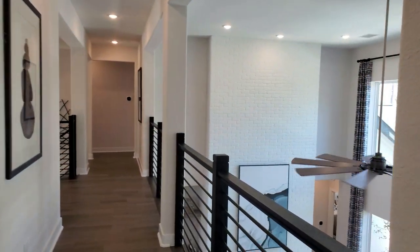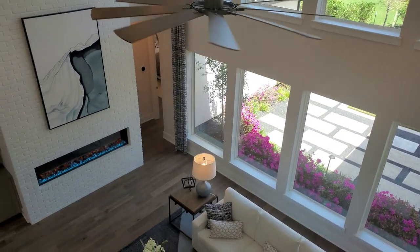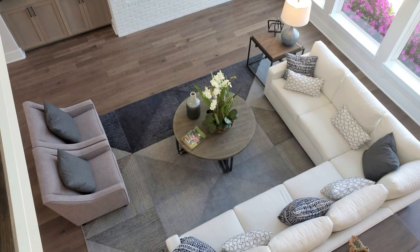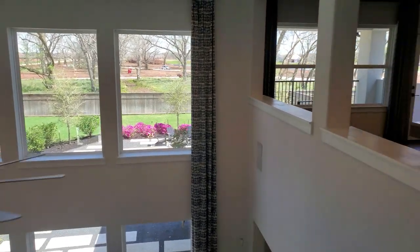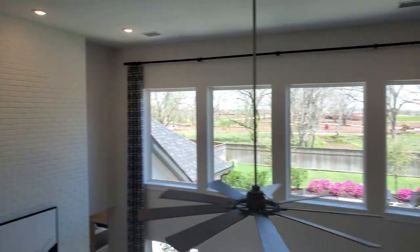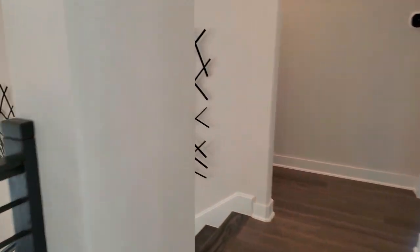Well, everyone, I hope you enjoyed your tour of the Whitley II by Jay Patrick. I'm going to give you your brief recap. It's 5 bedrooms, 5.5 bathrooms, 5,181 square feet of pure luxury. Base price on the Whitley starts at $926,000. Jay Patrick has 7 different floor plans for you to choose from here in Sienna. Prices start in the low 700,000s, and square footage ranges from 3,598 square feet all the way up to 5,580 square feet.